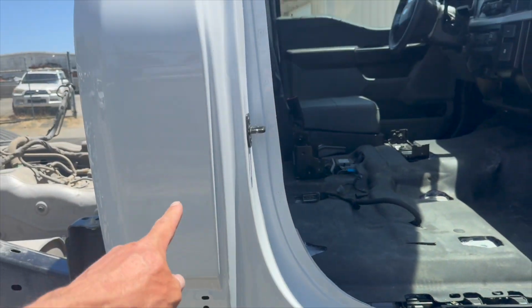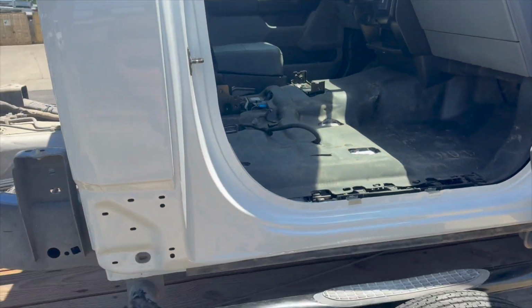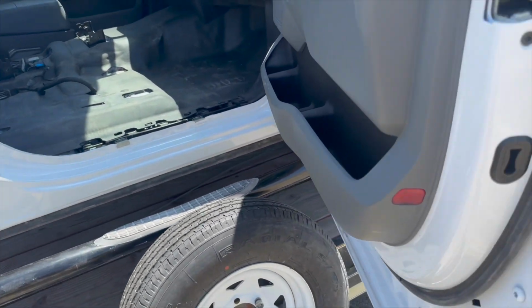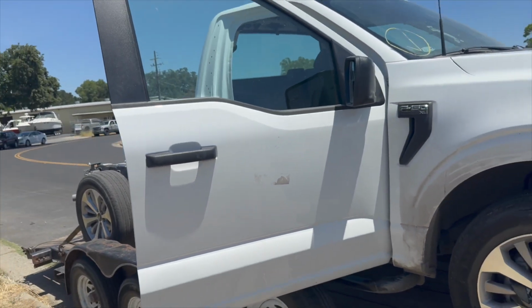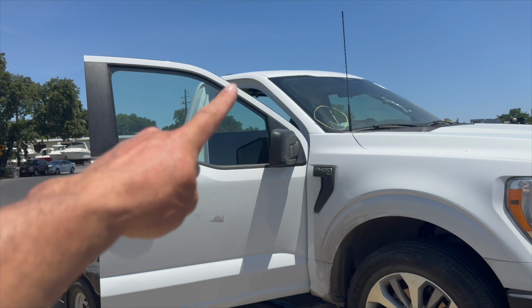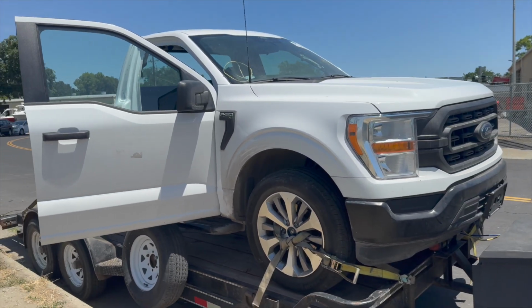It was painted all around over here. I have the plastic corner color match. The door I bought is a color match, just has to be washed. So that was painted too, not the fender, and it turned out to look really good.